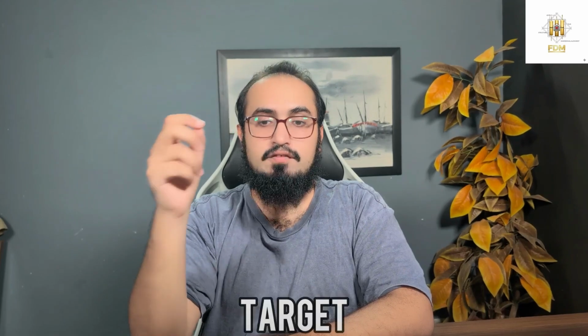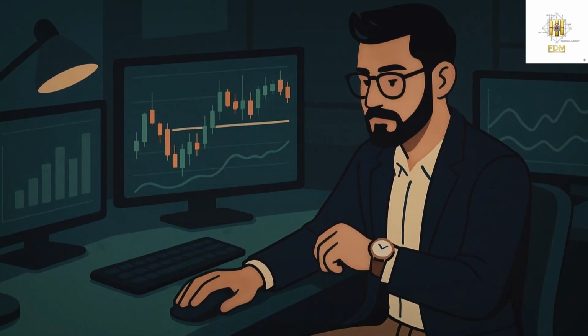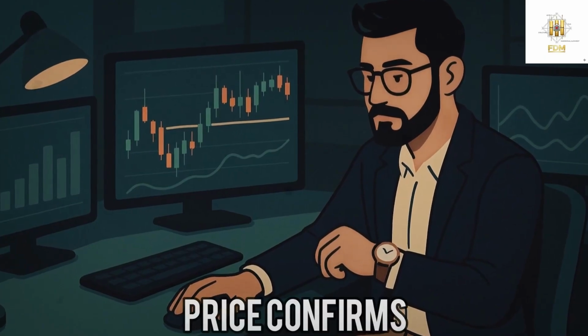Imagine you're a skilled archer. You don't try to predict where the target will move. You wait for the target to be in the perfect position. Then you act with precision. In FDM, we identify specific price levels and only act when price confirms our setup. We react to what the markets show us, not what we think it might or should do.